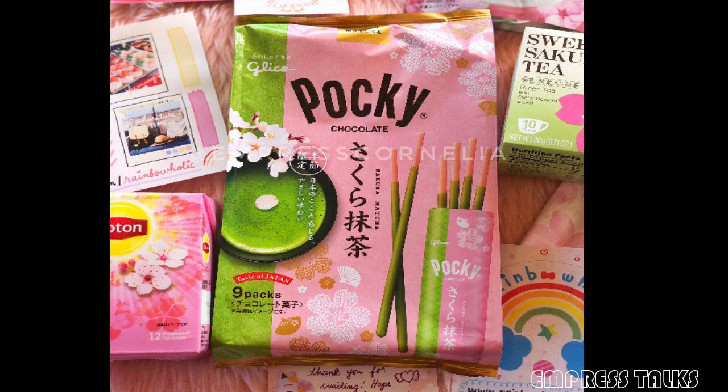So going back to the pocky, coming from someone who is not fond of matcha, this one is just so good. It's really tasty, mostly the sakura flavor. And I've tasted a lot of other flavors of pocky, and this one just became one of my favorites. This big pack consists of 9 smaller packs, so it's very handy if you just want to put some in your bag for a quick snack.